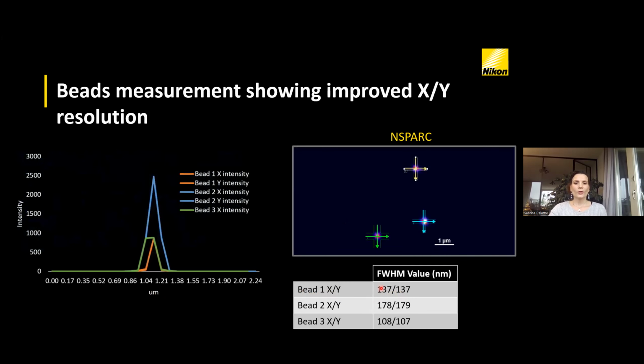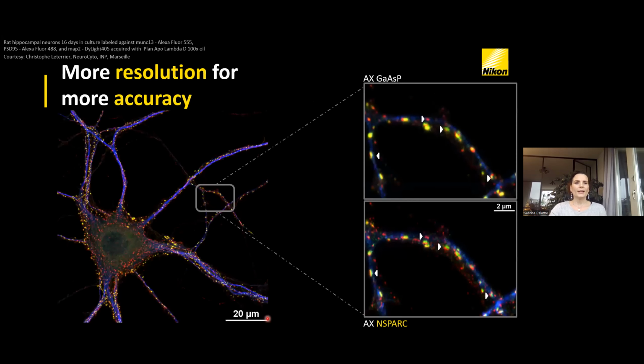By measuring the full width at half maximum of each of the beads in the field of view, you can see that we are very close to the actual size of the beads, which were 100 nanometers. This is hardware-based only, so one can think that with deconvolution applied, we can have an extra boost in resolution. Having such an improvement in resolution brings more accuracy to studies like morphology or colocalization studies.